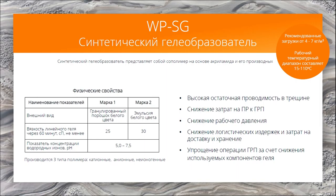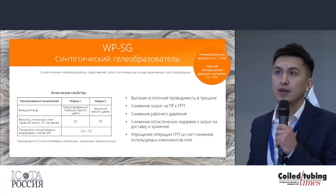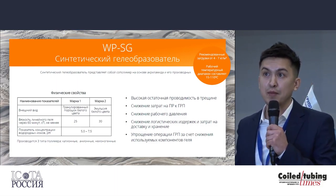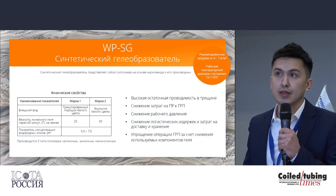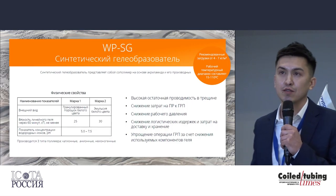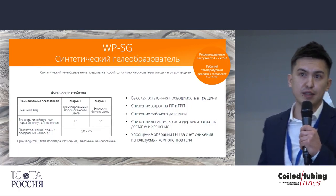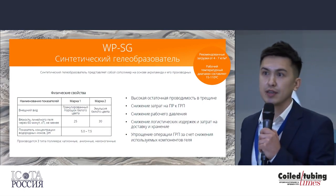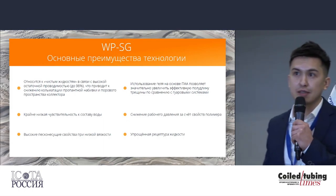Теперь непосредственно о самом синтетическом гелеобразователе. I would like to say a few words about the gel forming agent. Он, собственно, представляет собой полимер амида акриловой кислоты. And this is the acrylic acid amide that is used to synthesize the gel forming agent. Here are the physical properties of the chemical agent. We can produce three types of polymers using that single agent.